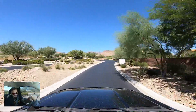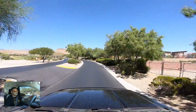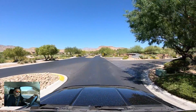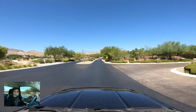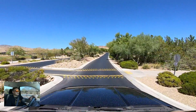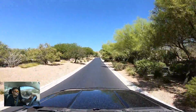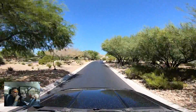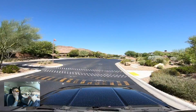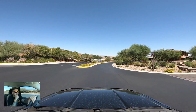Speed limit in this loop is about 15 miles an hour, so neighborhood off to the right, the Falcons. Nice neighborhood. Speed limit is 25. I thought it was 15 in here for some reason. I've been driving way too slow. You got Red Hawk? Red Hawk.